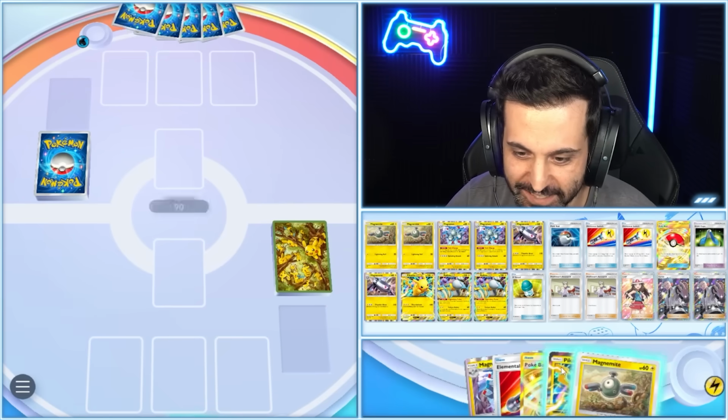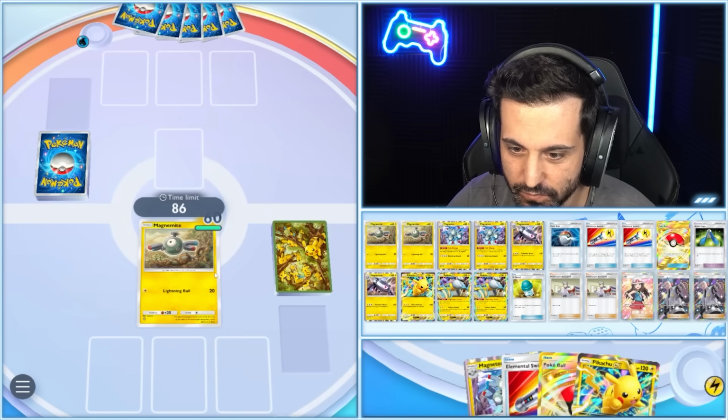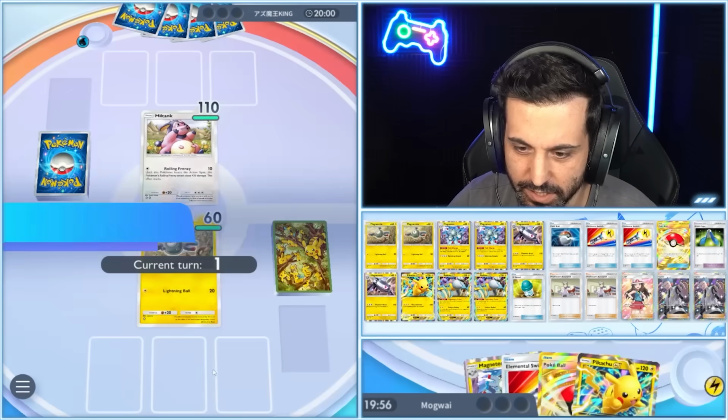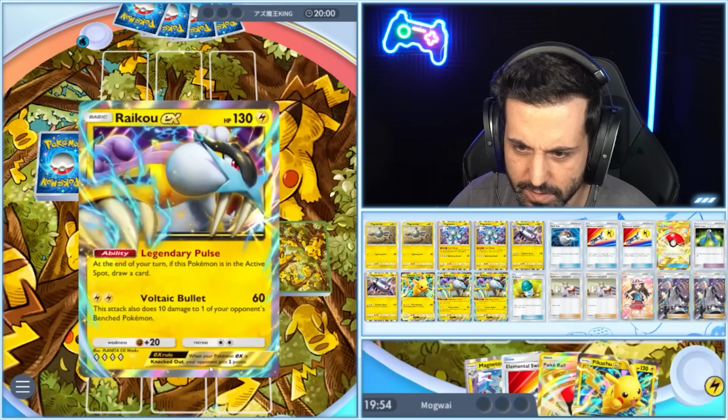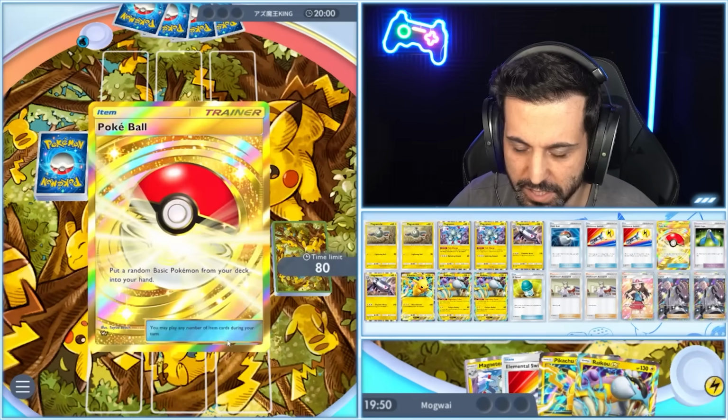Let's play some Raikou. We don't have a Raikou lead. We have the Magnemite instead. We're going first. And there's a milk tank right there. Okay. Well, there he is. No way to pivot immediately, though, unfortunately.